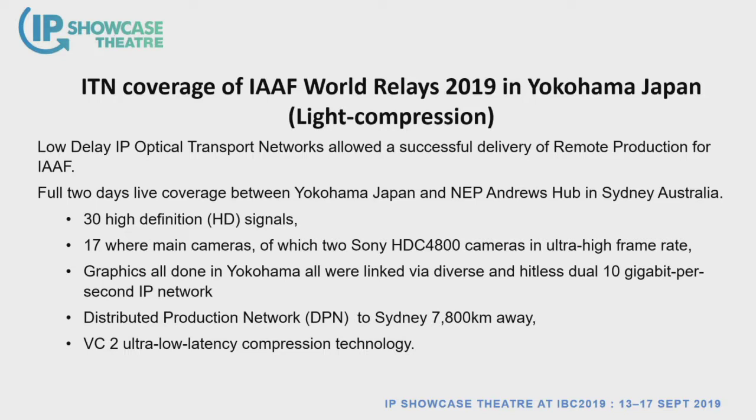So what makes this happen? Essentially, Telstra's invested a lot in the last 5 or 6 years in optical transport networks, and the low-level transmission is how we can deliver it. We use OTN, and I'm going to talk about OTN a bit more, but one of the key things NEP used to get their camera backs from Japan was VC2, and the VC2 low latency compression that their vendor uses has proven successful out in the wild, and they do a lot of events using that technology.